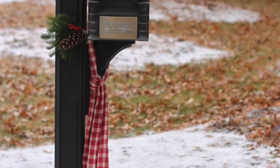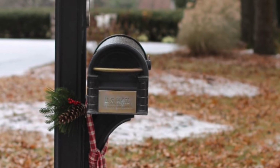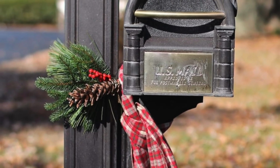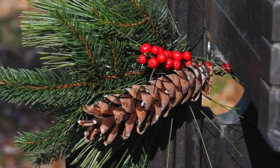One of the things that tends to get neglected during the holiday season is your mailbox, but it's the source of so much joy. Watching Christmas cards come and go. So decorate your Christmas mailbox. You can learn how to make an easy 5-minute swag.